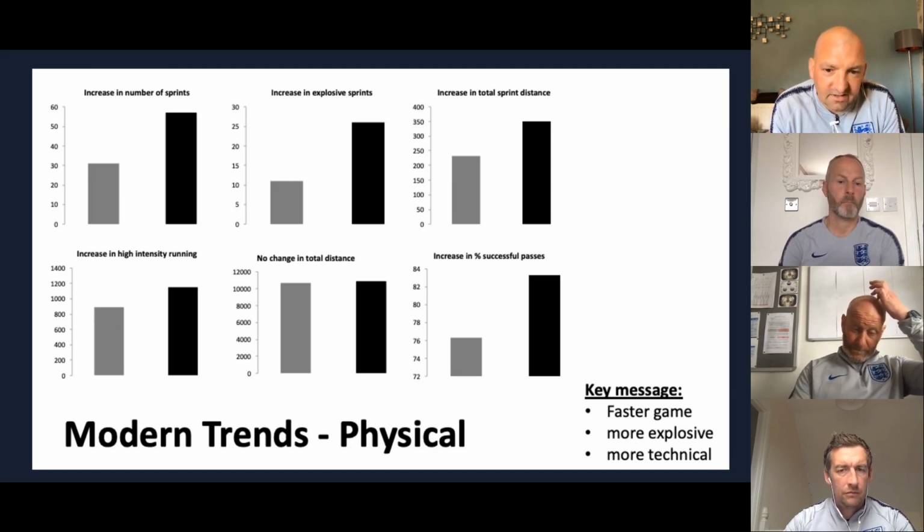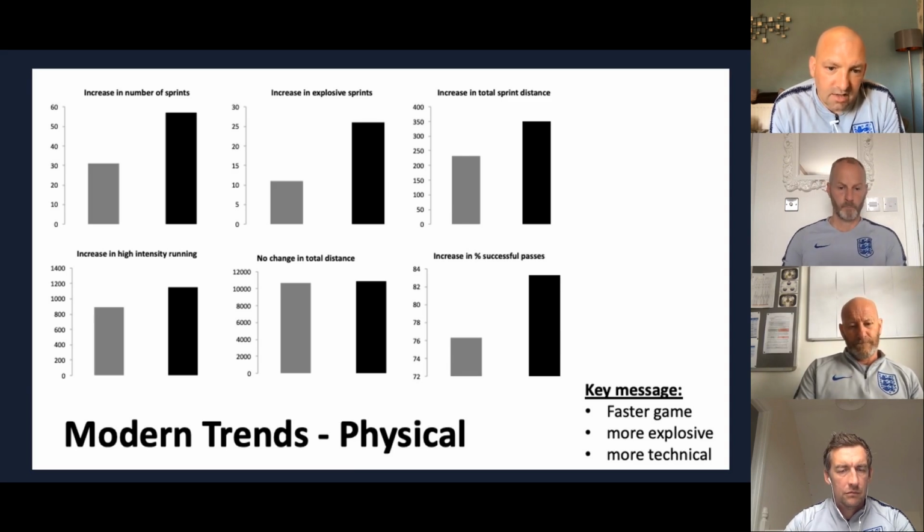The players aren't covering more distance, but they are covering more high intensity distance, and they certainly are sprinting more. So it's a faster game. People are covering more ground at those really high anaerobic, energy-demanding elements of the game. Less time to recover before you have to go again. And so the players have to adapt and respond to that, otherwise they can't keep up with the pace of the game.